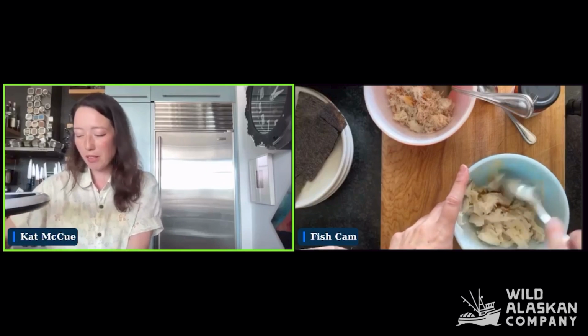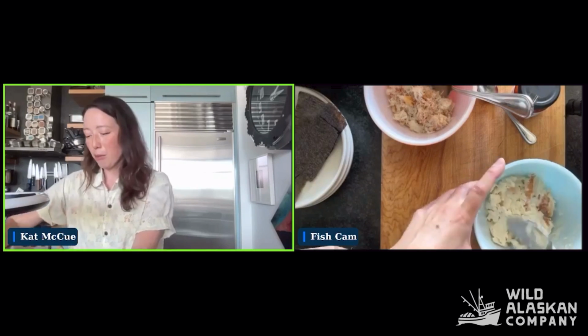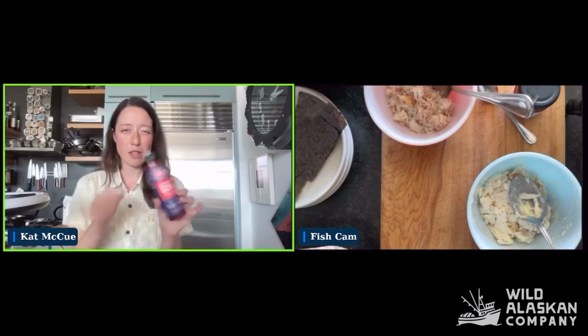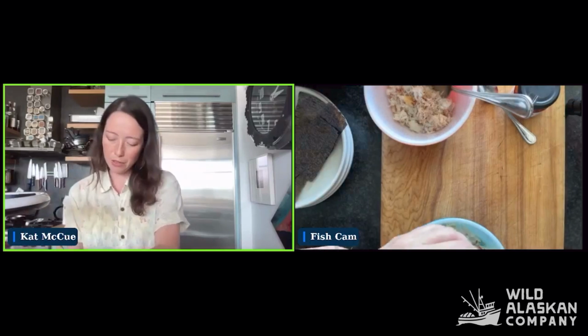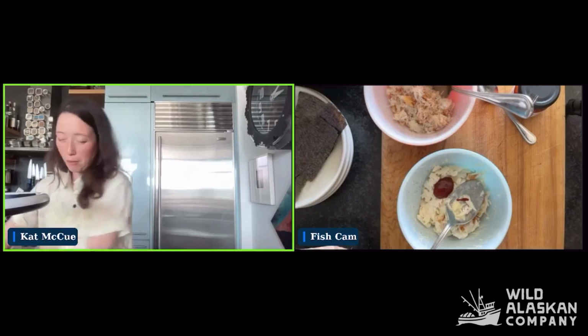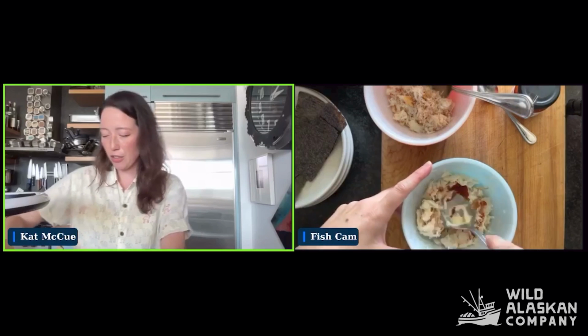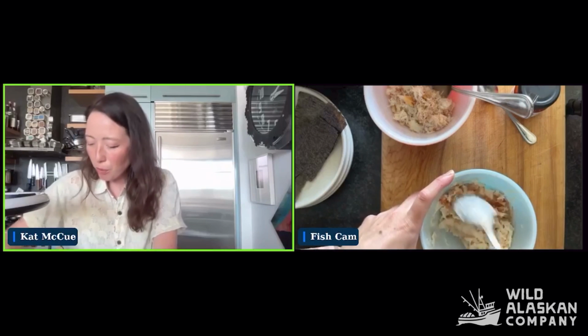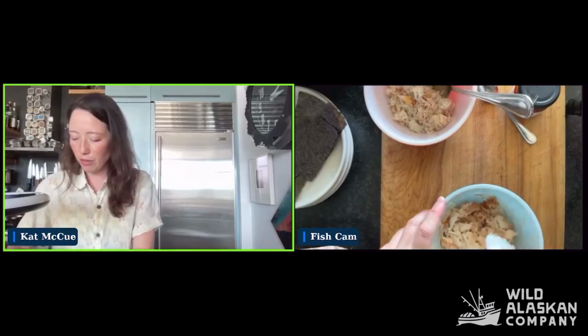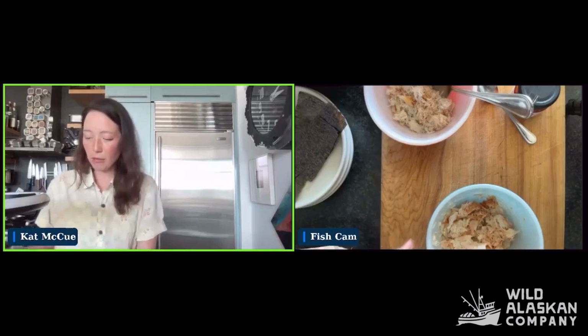But to spice it up, any kind of hot sauce would work for this. I'm going to use, this is like a Korean chili sauce. It's a little sweet. Just add some of this to the bowl. And this is all to taste. If you don't like spice, skip it. But I think it adds a nice flavor to this. All right, so that looks like a really good consistency, and then giving that a little bit of a taste to see if it's to my liking.